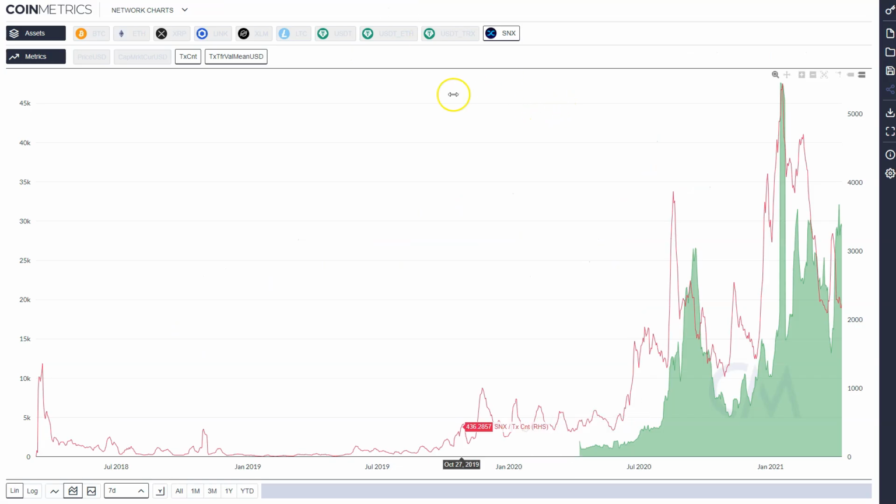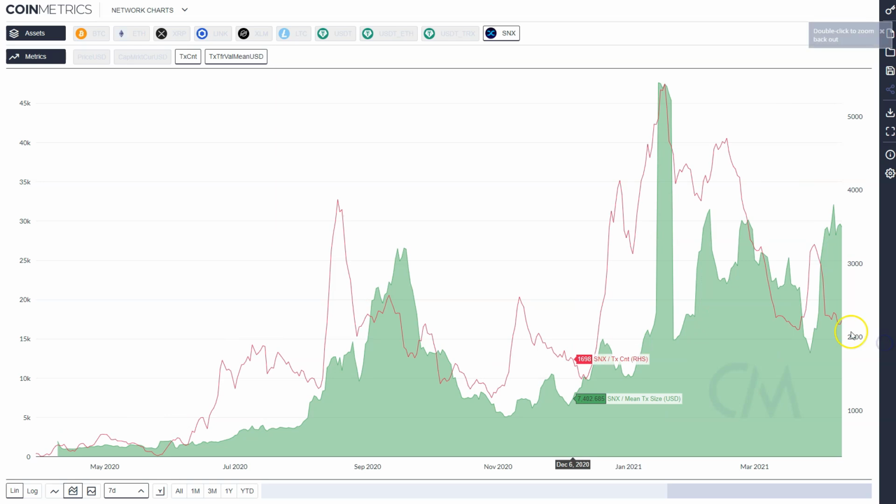If we look at the transaction counts and average transaction values for the token, you can see it started all the way back in 2018, and really not many people were doing anything with it until kind of mid 2020, and then things started to happen. And it took off a little bit in August 2020, kind of with everything else.